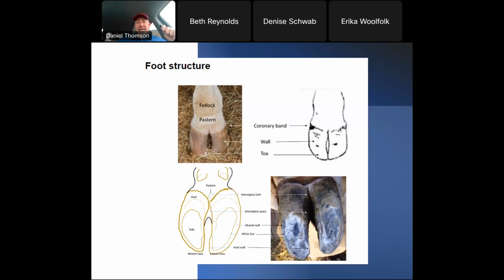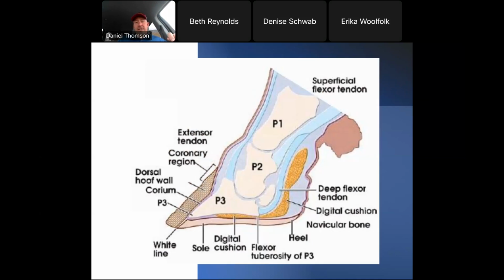And the white line is the line of demarcation between the sole and the hoof wall. So we'll talk a little bit about why that's important when we get to toe abscesses.